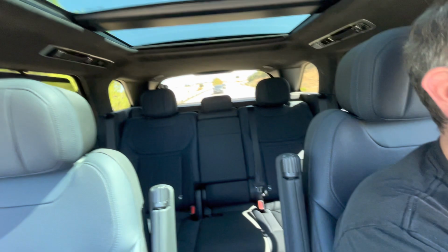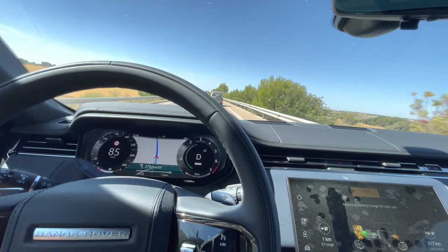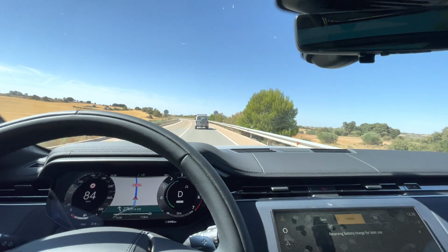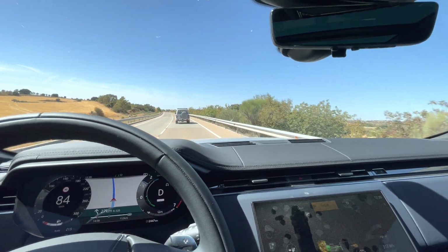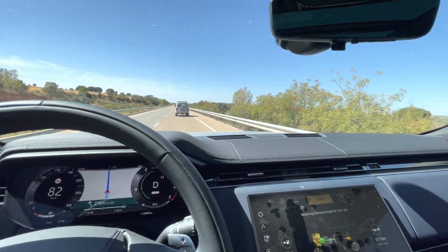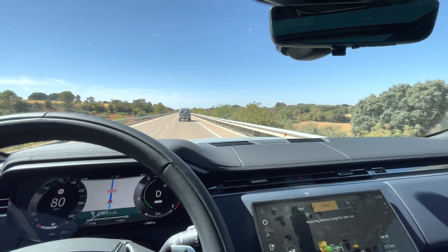Overall inside, really nice, as you would expect from a Range Rover. Kind of their thing. Luxury and off-road at the same time. That's kind of their niche. The thing I keep coming back to is, all right, so I have a Rivian reservation. Is this thing tempting me at all? Range Rover Sport plug-in hybrid. And I'm going to say no.